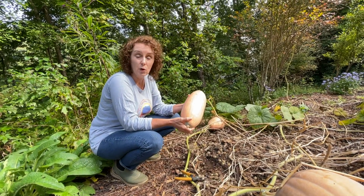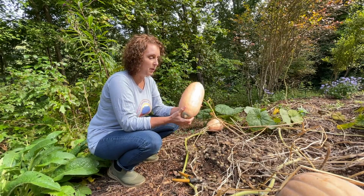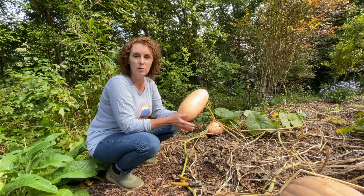So this is a candy roaster squash. I have a video about that, so I'll link to that so you can go find out about them. Very similar to pumpkin, but better, I think, a richer, sweeter taste. Candy roaster.